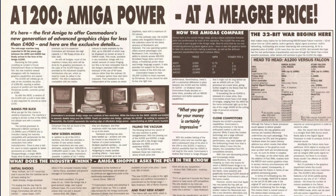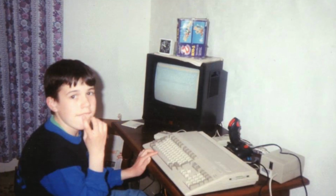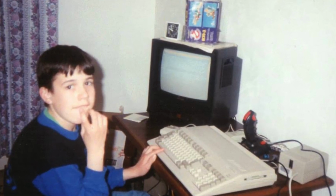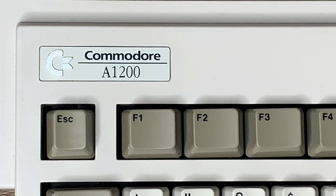the faster 020 processor that, with a little bit of fast RAM, could actually make this machine 5 times faster than my current Amiga 500. I knew right then that I had to have one. And I got my Amiga 1200 a year later.